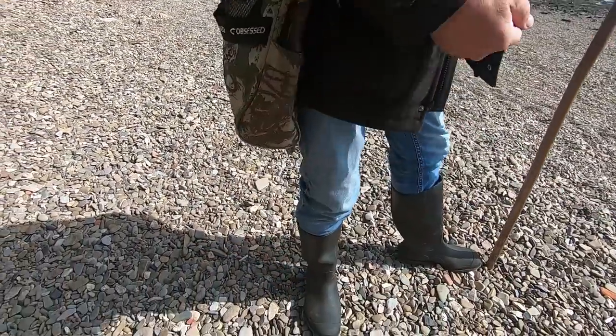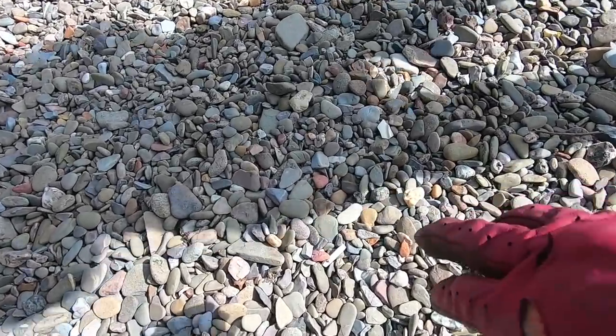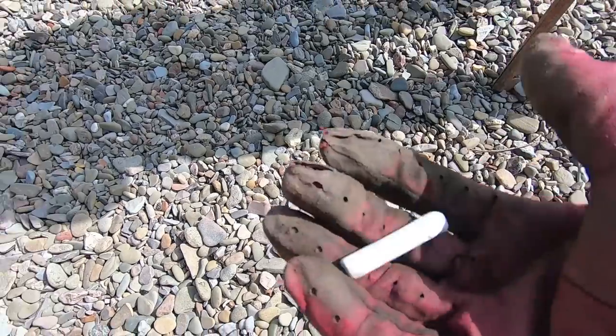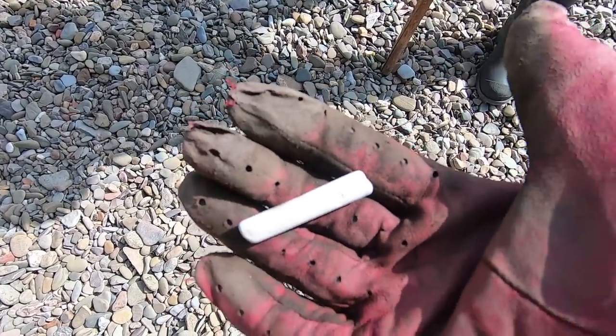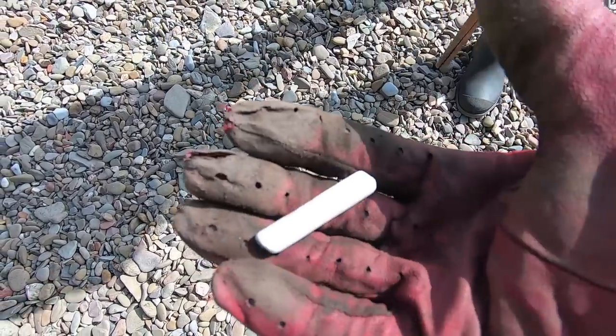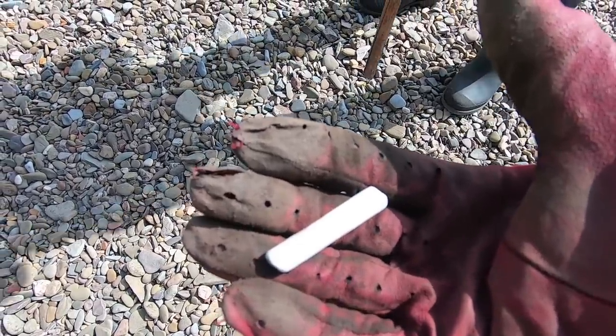Well, I can see, oh, that can't be, surely not. Is that another piece of pipe stem? I think it is. Oh, wow. Look, it's another piece of pipe stem. Oh, that's it. I am in my element. I'm going to be here for hours.